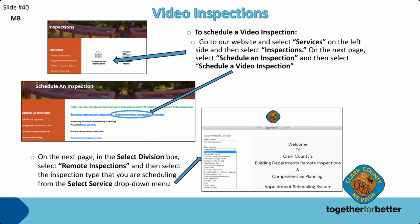So a little bit different. If you want to schedule video inspections, certain things are eligible for video inspections. We have a list down there on the bottom tile that shows you what is eligible. You would not go through the Citizens Access Portal. You go on our website, and then you select that safety vest where it says schedule inspection. It'll give you the option there for schedule in person or video. So you want to select video.